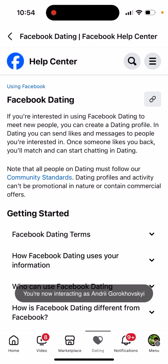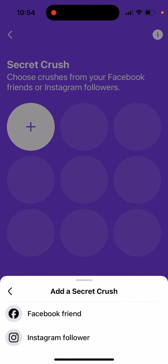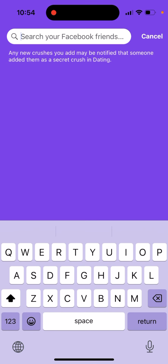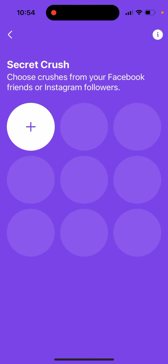So then just tap learn more. And then here, yeah, you can just see here like that. So yeah, just tap plus and then you can add it from a Facebook friend or Instagram follower. And then you can just go and add them from here. So yep, that's something like that. That's what you would do here.